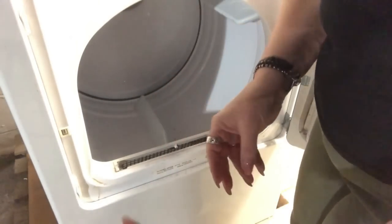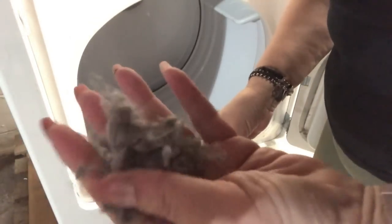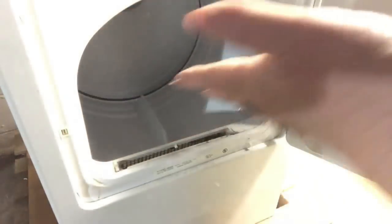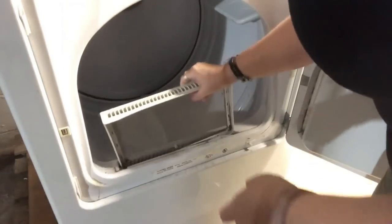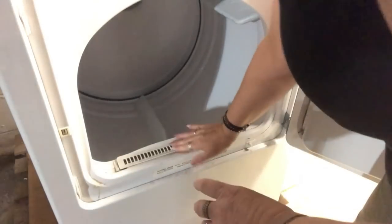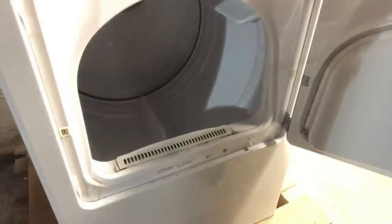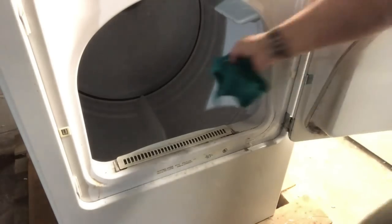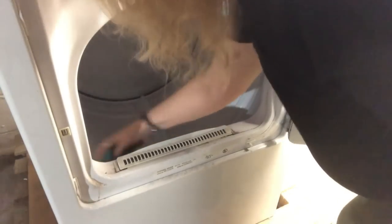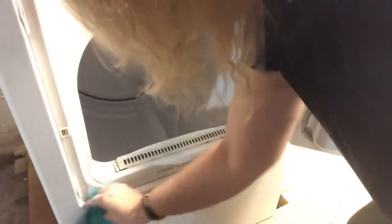See the mess. I made a mess. I did get all that. That's interesting. That I definitely recommend. Highly recommend. But now I have a huge mess in there. A huge, huge fuzzy mess. All over the floor.